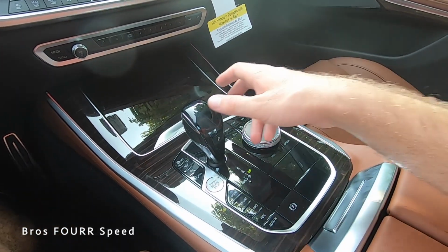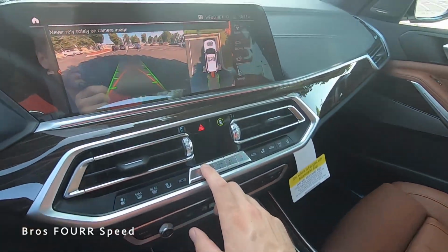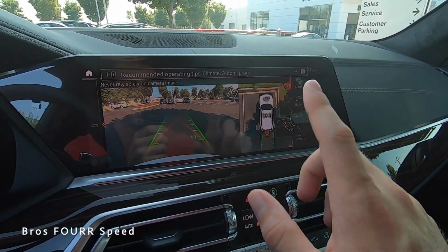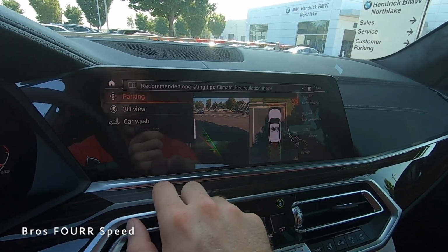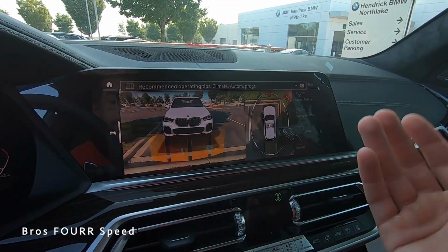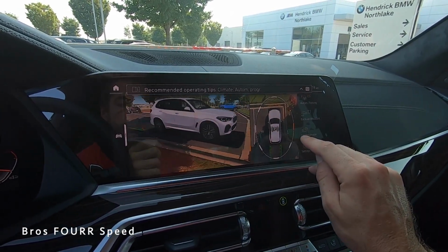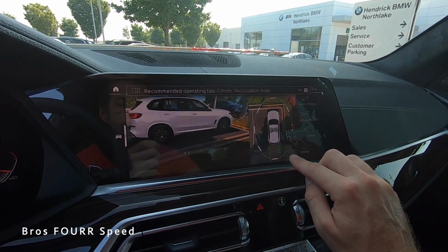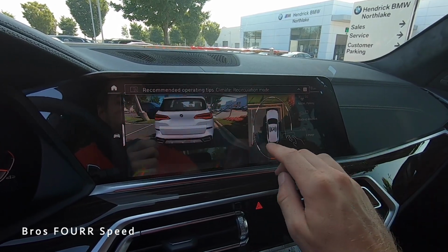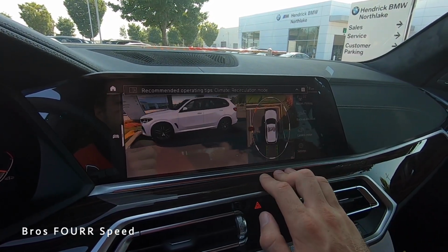And then as we work our way to the shifter now, just by pushing the release on the left side, if I go all the way up into reverse, you'll see the backup camera up here with the top-down view. If I swipe this over, we can also go to the 3D mode, where you can see these light up to let you know how close to an object you are. And then over on the right side, we can push on these preset buttons, and you can see exactly around the entire vehicle, giving you plenty of visibility. If you're in parking lot situations like this, that is definitely very beneficial.